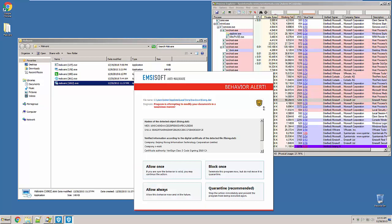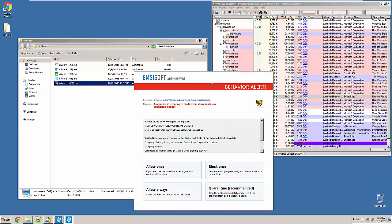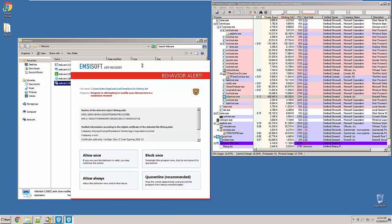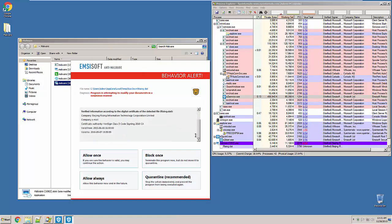It's better than. I know what this is. Oh my god, it's not that. Don't open that. Yeah, this is Rising Antivirus. I remember this thing. It's ridiculous. It kills off our Process Explorer every time.